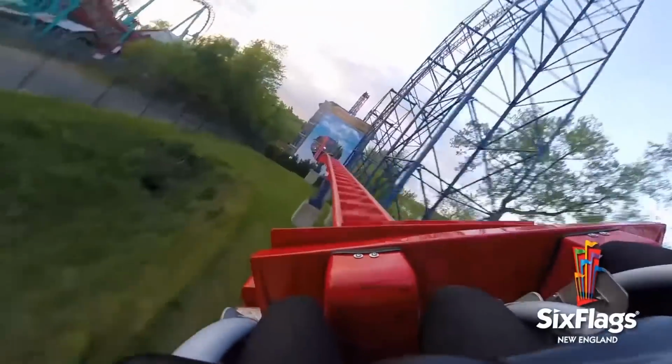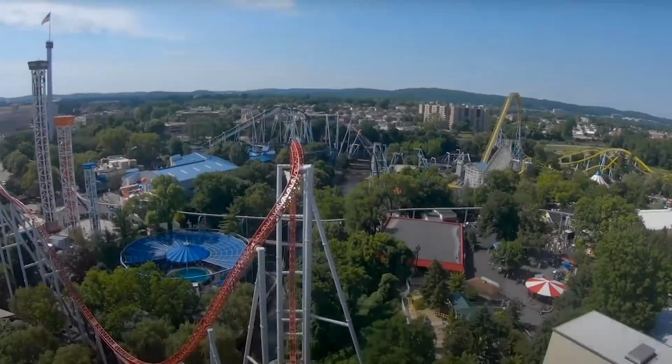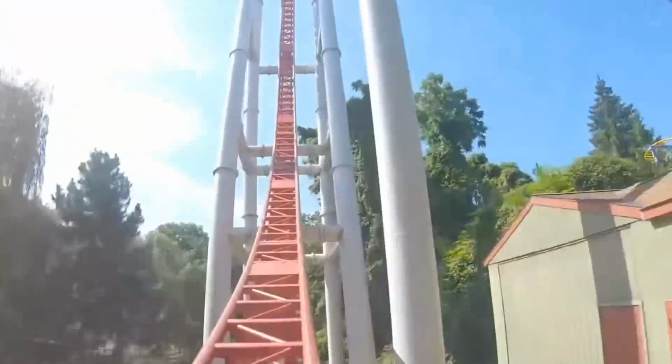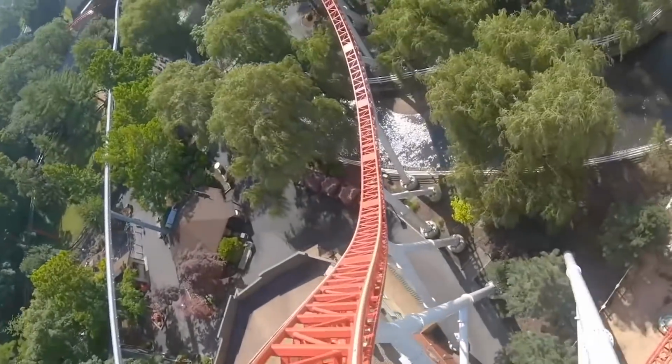And also, Intamin just doesn't have the cleanest track record. Shoot the Rapids, Accelerator, Top Thrill Dragster, Green Lantern, and there's even that Stormrunner lawsuit. These are all rides that have had an incident of some degree. While some of these weren't Intamin's fault, especially that fake Stormrunner thing, it still leaves a bad taste in parks' mouths when speaking of Intamin.